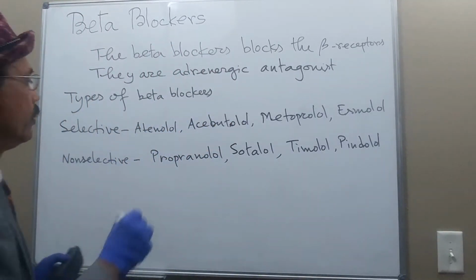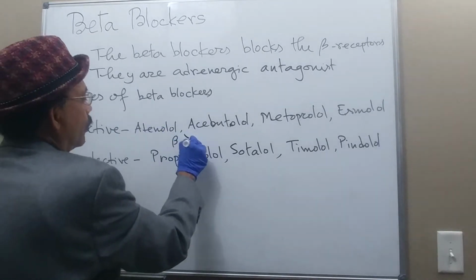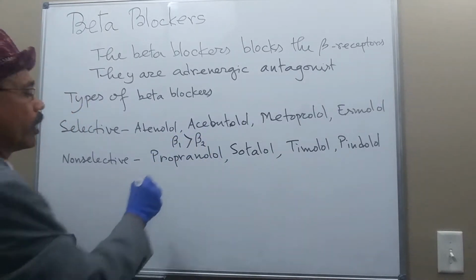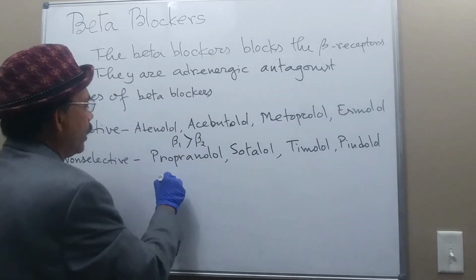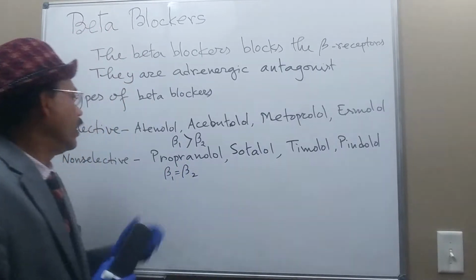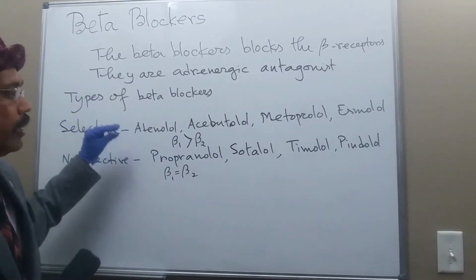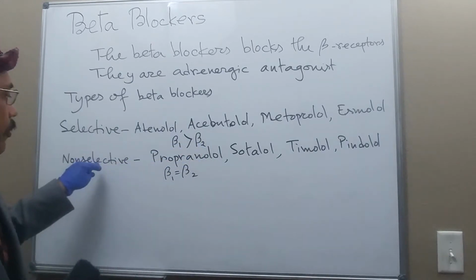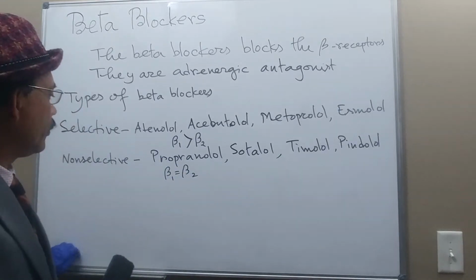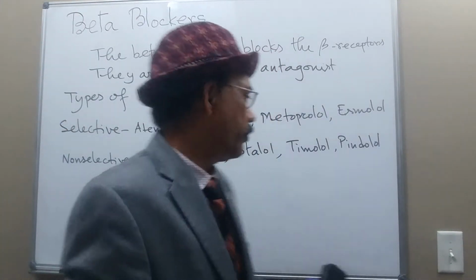Why are they called selective? Because they work mostly on the beta 1 receptors more than on the beta 2 receptors. Non-selective work on both beta 1 and beta 2. So a selective beta blocker mostly works on the beta 1 receptor, and if the dose is high, then it also works on beta 2. But a non-selective beta blocker works on both beta 1 and beta 2. So what are the beta 1 and beta 2 receptors? Location of the beta 1 and beta 2 receptors.